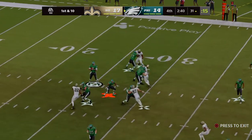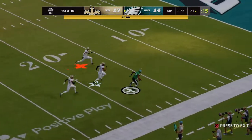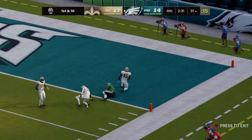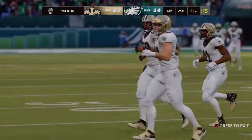From the gun, Flacco. Goes right back to Smith again. And now off to the races down the right side. And he'll take this into the end zone. Now hold on here. We do have a flag down. So let's see what this is about.